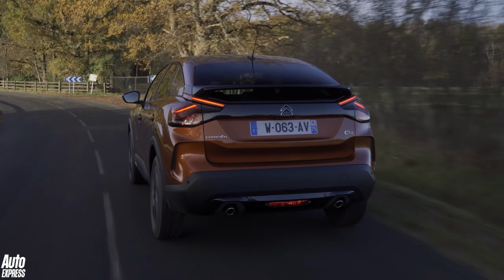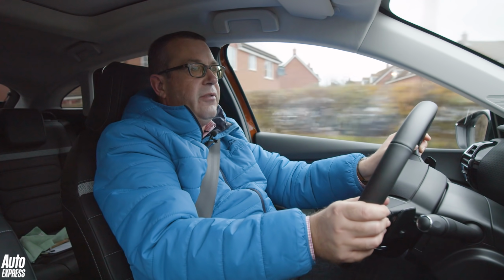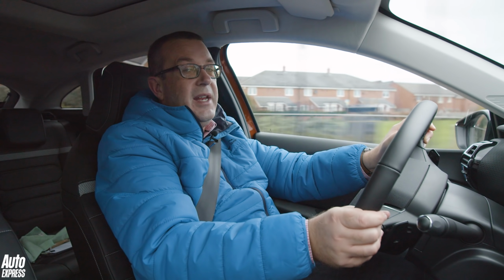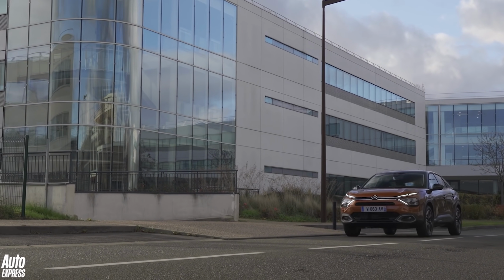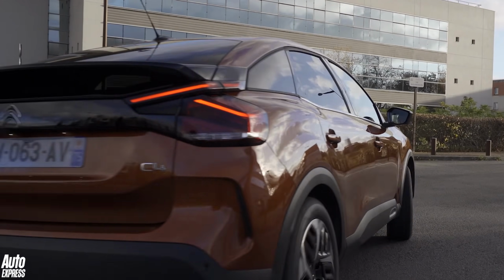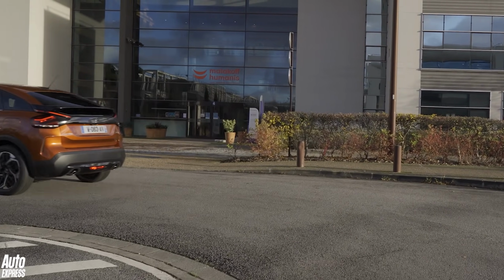This car has the midpoint in the C4's petrol engine lineup. It's a 1.2 litre PureTech 3-cylinder producing 128 horsepower. And in this car, it's paired with an 8-speed automatic transmission, although it is available with a manual, and frankly, that's the spec that we would go for. It's not that the automatic doesn't shift sweetly enough, it's just that it might feel more comfortable with life when paired with the high-powered engine.